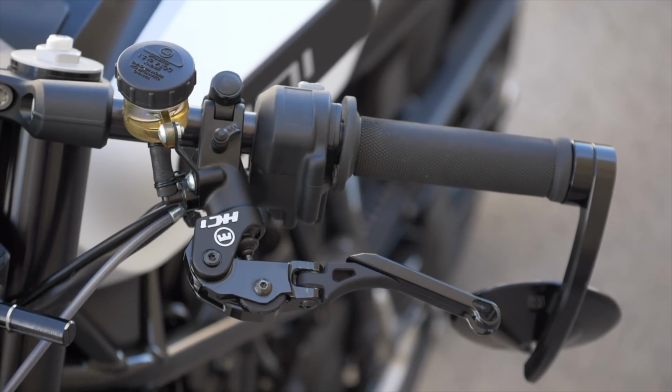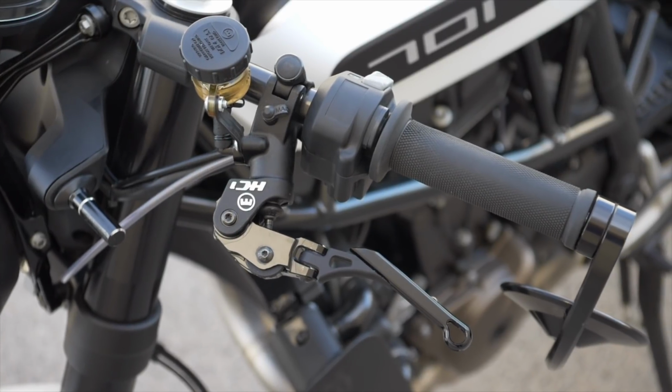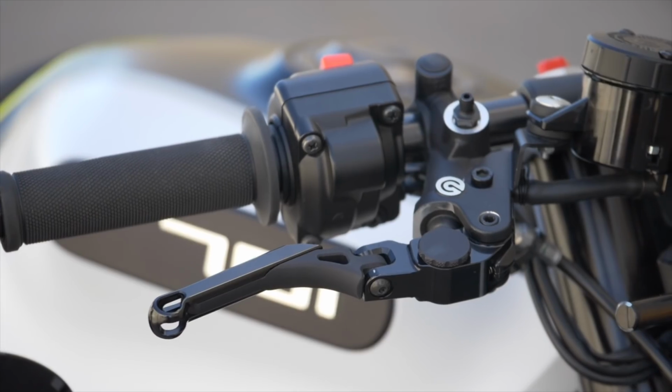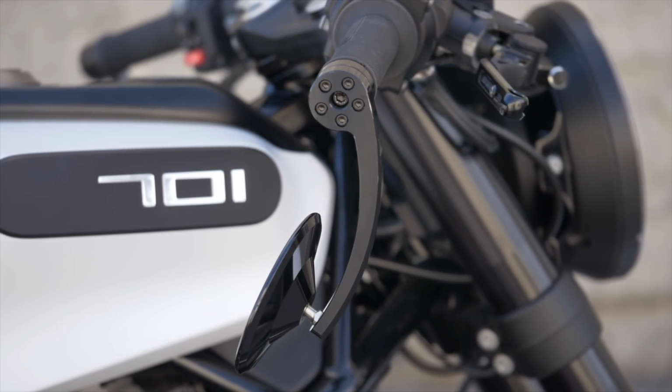Another sweet thing about the bike is the clip-ons. The handlebars are the clip-on style, which I'm used to as a racer. And I like it because it just makes me feel a little bit more in tune with the bike. So I thought that was really cool.